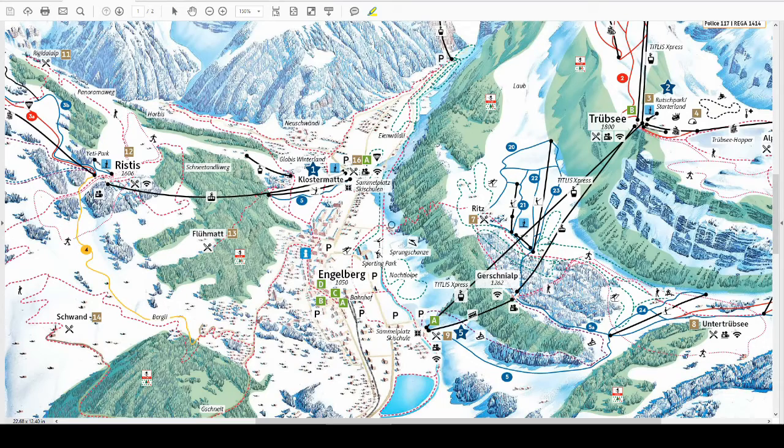This is the map of the Engelberg Resort. In the middle here, you'll find the Engelberg Village, where you will arrive by car or by train. The train station is here in the middle. And then it's a short bus ride to the bottom of the Titlis cable car, which is here. You can also park directly at the bottom of the cable car.